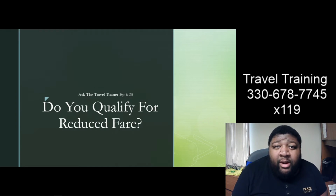In our system here at PARTA, we have our general fare. For our fixed routes, it's $1 per trip, and for dial-a-ride transportation, it's $6 per trip. If you go through the paperwork and become approved for reduced fare in our system, that basically cuts your price in half. So it'd be 50 cents for the fixed routes per trip and then $3 per trip for dial-a-ride transportation.